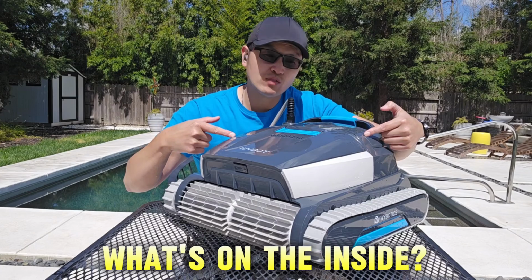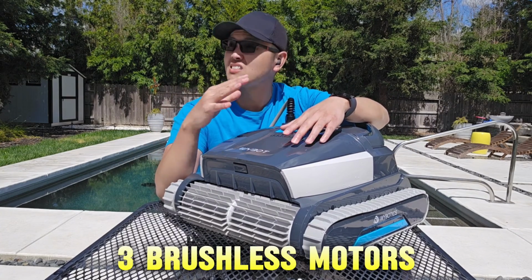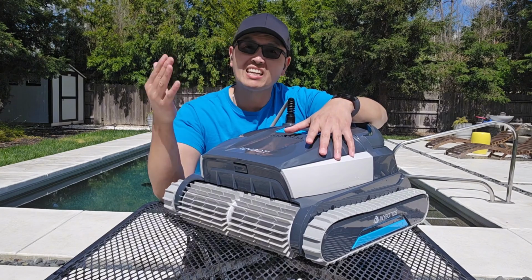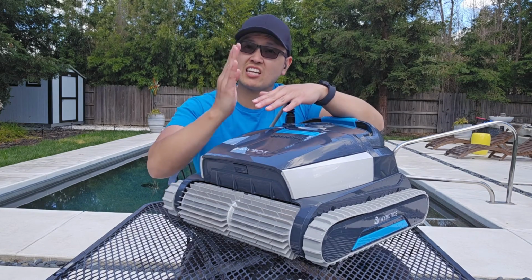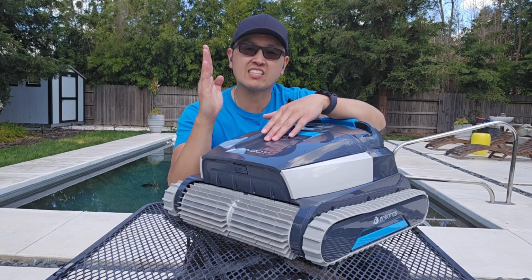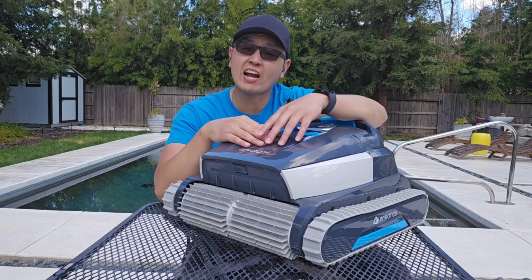What's on the inside of this machine? Well, first off, it has 3 brushless motors. Yes, 3 of them means it's quite powerful, but it's energy efficient, so it saves you a bit of money in the long run. Also inside of this is a gyroscope. So whenever it's in the pool, if it looks like it's about to flip over, it's able to balance itself out and stabilize it and keep it from falling over. So you don't have a pool cleaner that's tipped over in your pool.